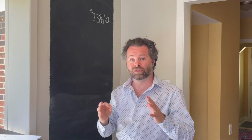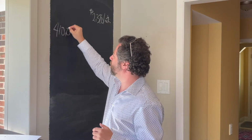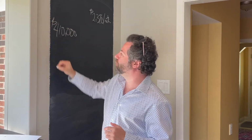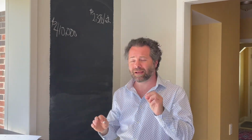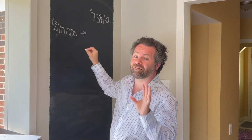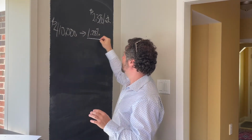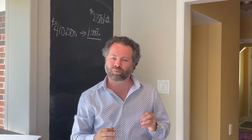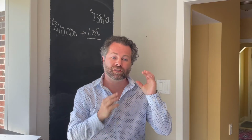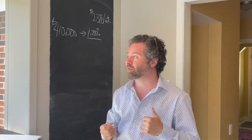So what we were able to do is roll her debt into one mortgage of $410,000. Perfect. The interest rate, you're gonna love this. The interest rate is 1.28%. It is a massive, massive drop from the 3.74 that she was paying on the mortgage and the 2.95 that she was paying on the line of credit.